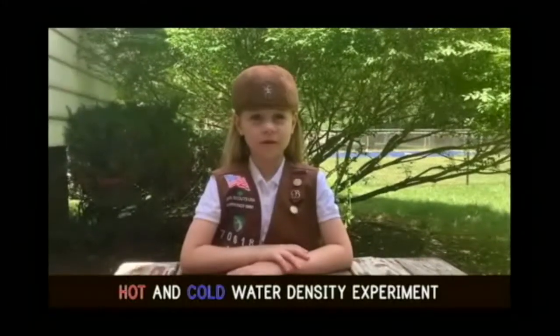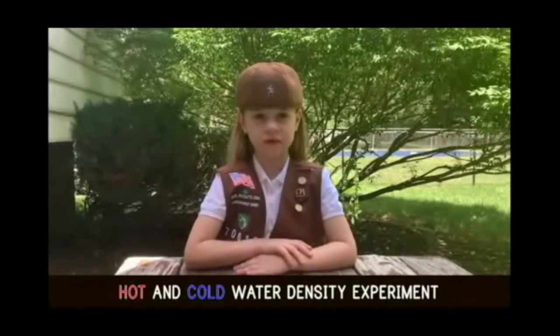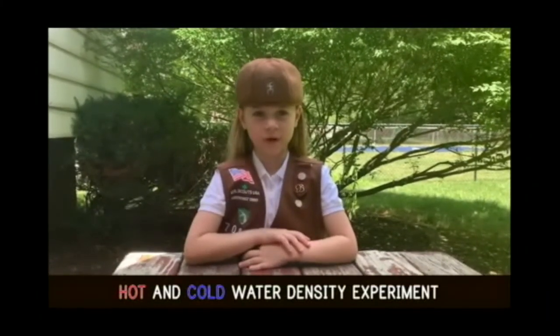Hello, my name is Olivia Suter, and I'm a brownie in Troop 70618 in North Olmsted, Ohio, and I wanted to know if hot and cold water mixed. We hypothesized that if we put cold water on top of hot water, the hot water will go up to the top because it is less dense, making mixing the waters.